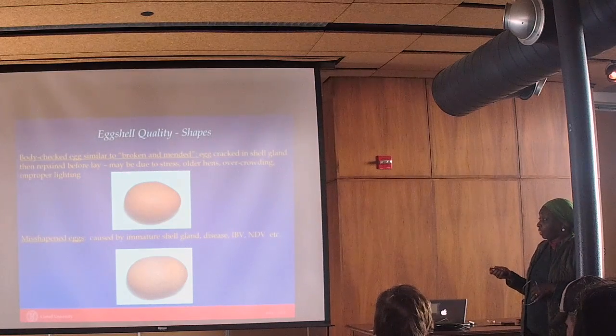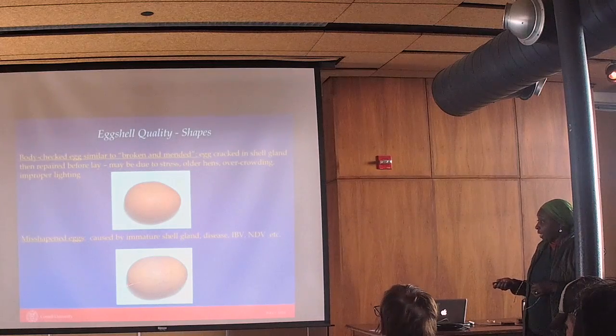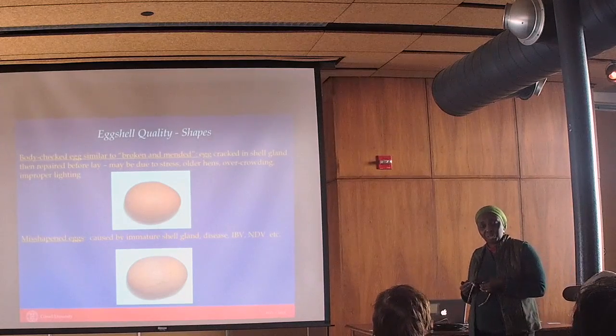Again, stress is a factor always. If hens are stressed by weather, they're stressed by poor nutrition, then you will see changes in the eggs. And then you have the misshapen eggs. Usually the shell gland is immature, as in young pullets just starting to lay.